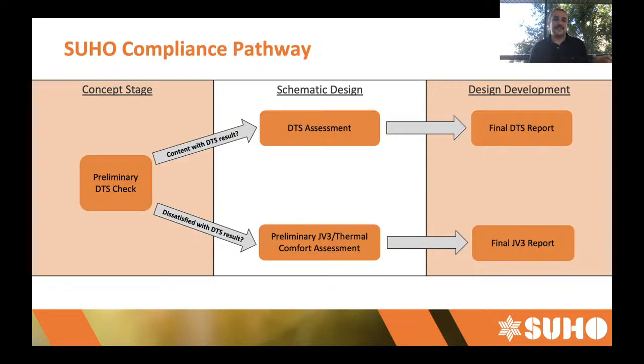This is, I suppose, our suggested compliance pathway, particularly for larger projects. We're really suggesting a preliminary DTS check at concept stage. That's going to do a couple of things. It's going to hopefully prevent any surprises further down the track, particularly as the 2019 code is new and some clients haven't had a 2019 project yet. It's at least going to allow you to identify what your maximum glazing requirements are. And if you're content with those results, then we can continue on the DTS assessment pathway. It's actually the cheaper compliance pathway anyway.